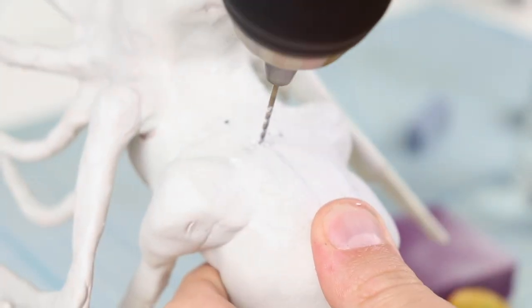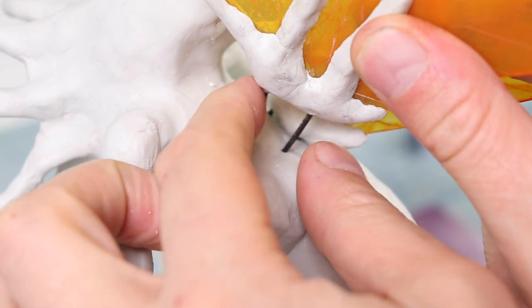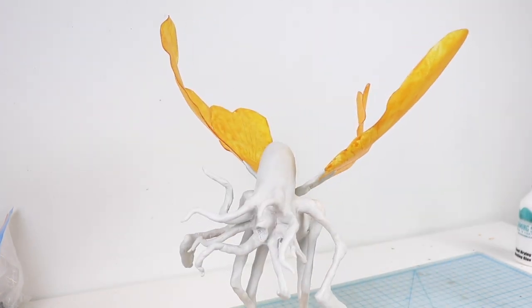I drilled some holes in the monster's back, and then, making sure to blur the footage as much as possible for maximum rage during editing, I pinned the wings into place. The wires allow me to bend them a little bit and get the exact pose that I want. Looking pretty sweet. Now let's add some details.